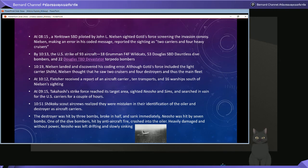After that, at 10:19, Nielsen lands and discovers his code error. He just found the light carrier Shoho. So yeah, they just had a little coding error. They found the light carrier, two cruisers and four destroyers. But that's not the main fleet. That's a problem now. Well, at that time, as I said, they had no imaging and just had to rely on the eyes of the pilots.